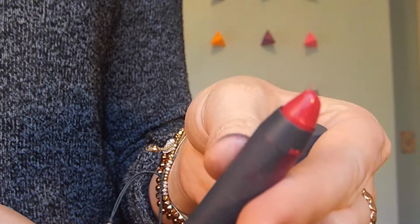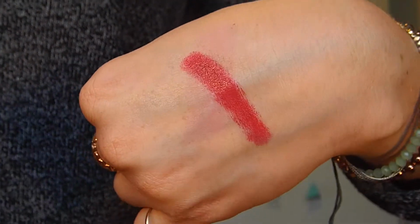Next, I want to talk about a product from Bite Beauty. This is their High Pigment Pencil in Quince. It is just the prettiest pinky berry raspberry color, and if you're just wanting to ease into the fall trend of a berry lip, this is what I would recommend.